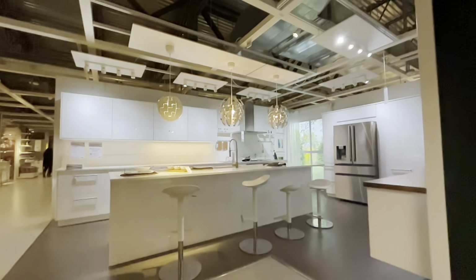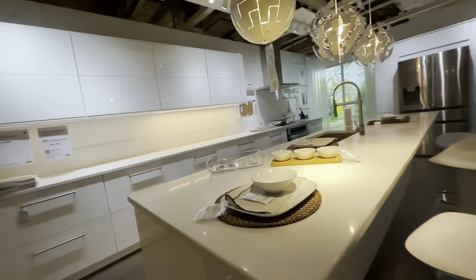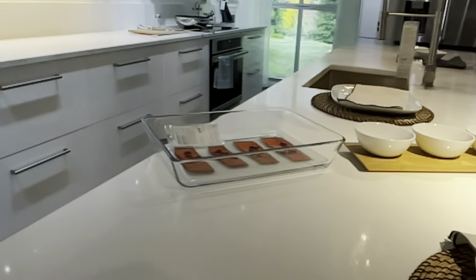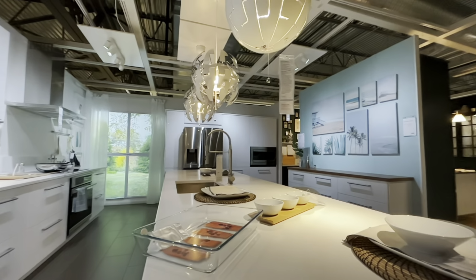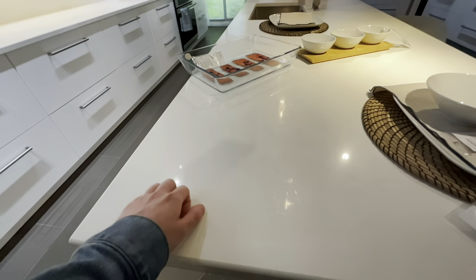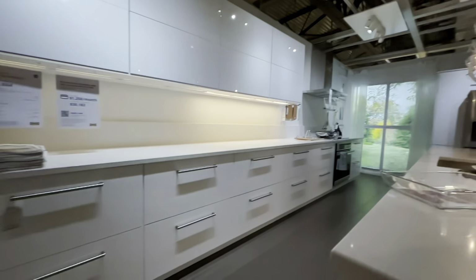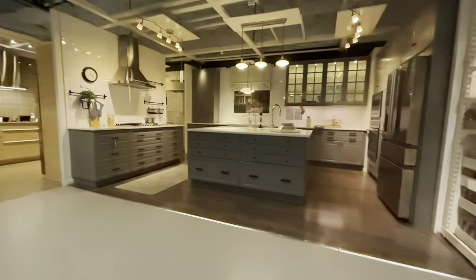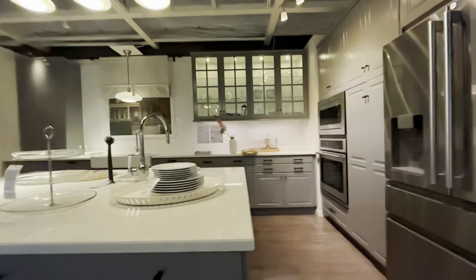Every single animal you can think of is down there for a nice toy. But now, I do apologize for this little section. I actually accidentally filmed this part in slow-mo, so you guys are watching a slow-mo video that I sped up. But I love this section in IKEA because it's the kitchen setups. Definitely some very nice little kitchens.